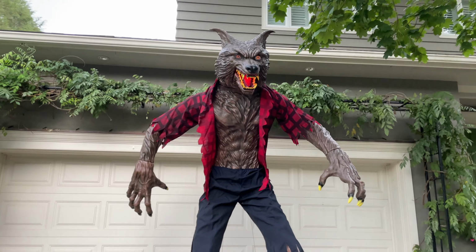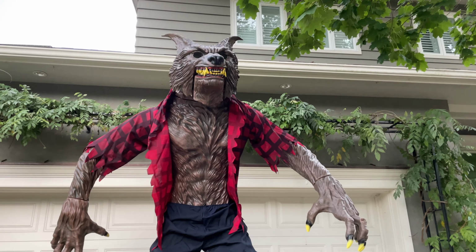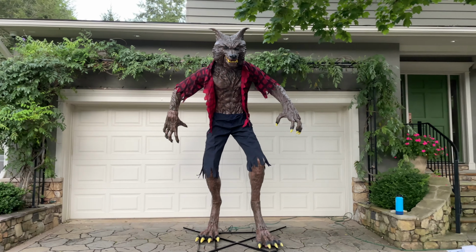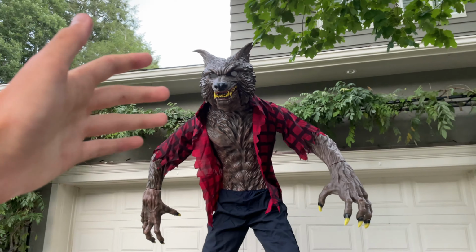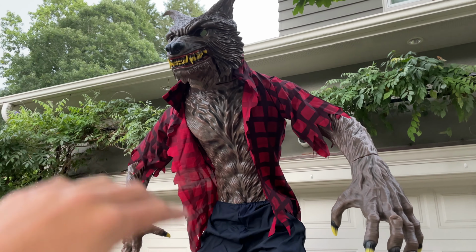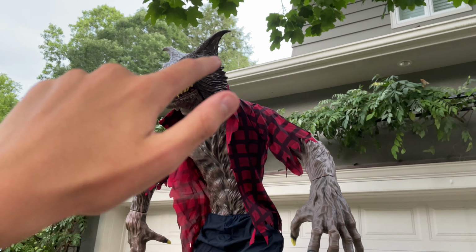Like I was saying, he will remain where he's shut off until someone does come by and activates him, but honestly, it's not that big of a deal. He still looks really good, not turned on whatsoever. But if you want to have it on to where he's not growling, but his eyes will always light up and there will always be some illumination in the mouth, then you can have it on that setting. There's also a minute setting, but I tried that and it would not go off every minute. It would have to be activated by the sensor. So I'm not quite sure what the deal is on that.